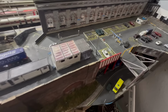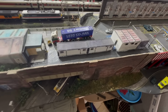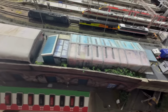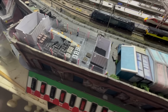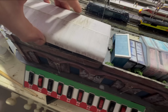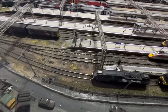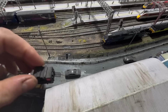So all these buildings here were initially made of card. And that's a Scale Scenes kit, I believe, or scale model scenery, one of the two, I can't remember. And that roof comes off to see all of that in there. So you can see it's just basic card. It's the way I did things in those days. That there is a skip, believe it or not.